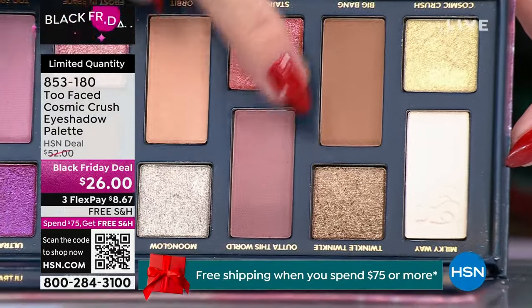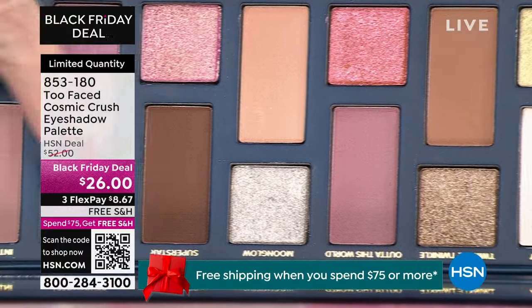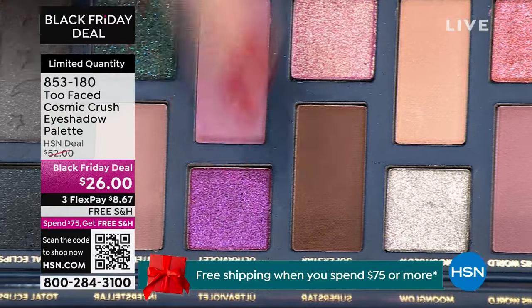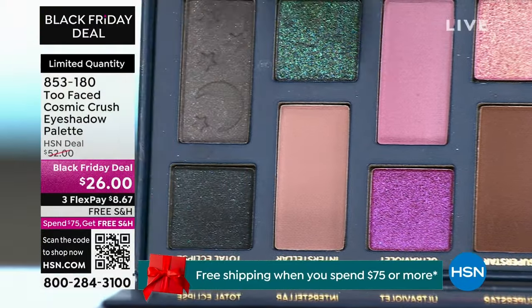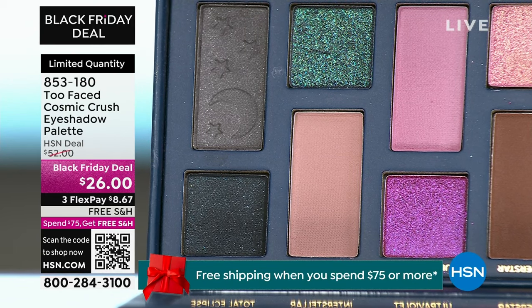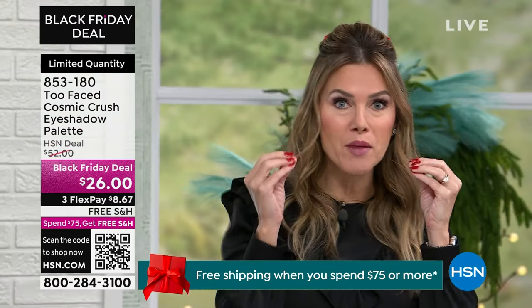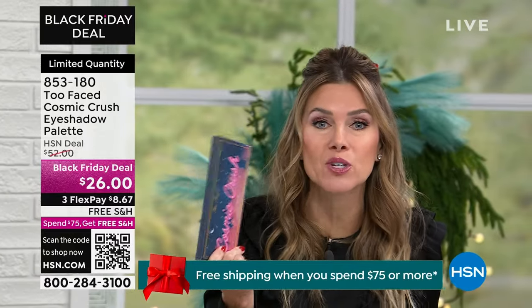Then you get a little warmer, with four more warmer shades. Then you go a little more into the berry family, with warmer chocolatey tones and a pop of beautiful purple. This is my favorite quad right here because you get that smoky holiday eye. So whether it's daytime, an afternoon party, or an evening gala, you need one palette that does it all. This is the one that you want.